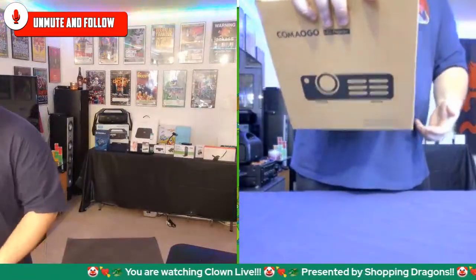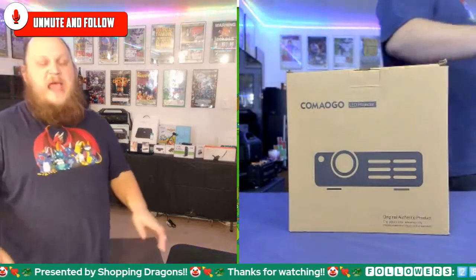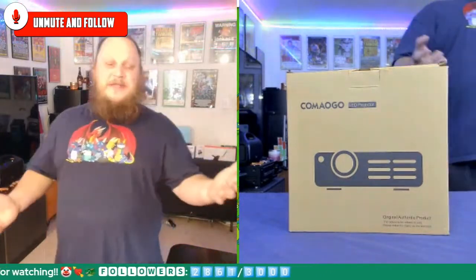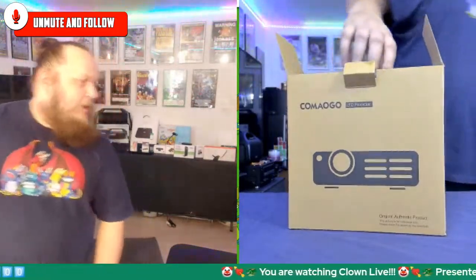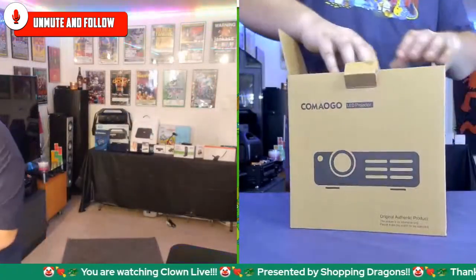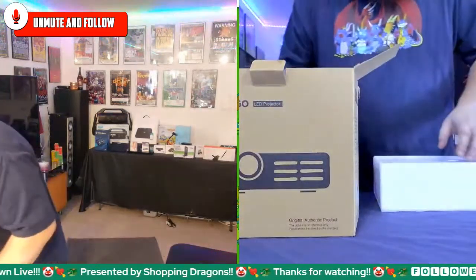All right, now this is the Komalgo, which is the nicest set. I like this one because it has the projector. This is the Komalgo 1080p LED projector. Now, this 9500 lumen projector is advertised to be brighter than like 90% of the LED projectors on the market today. And it's available at an extremely reasonable, budget-friendly $51 today.